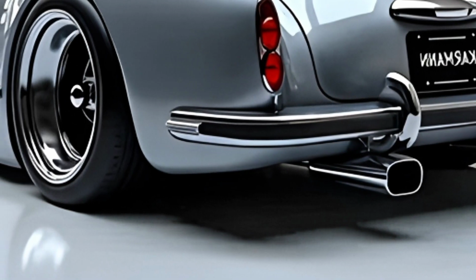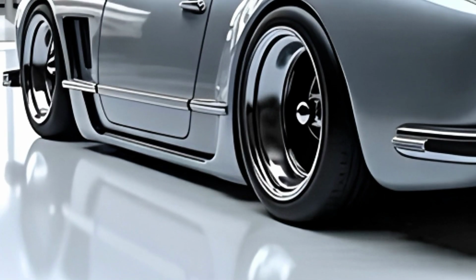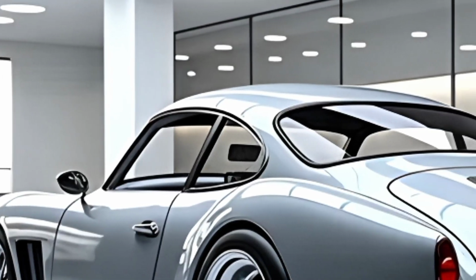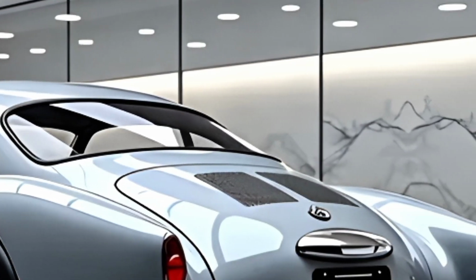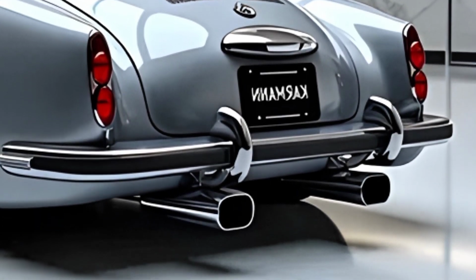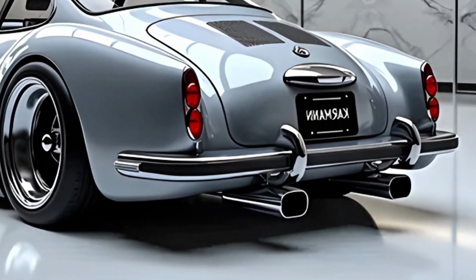The sound system is a premium setup developed in collaboration with Harman Kardon, delivering crystal-clear audio that turns every drive into a concert-like experience. Safety features include adaptive cruise control, lane assist, blind spot monitoring, and even a semi-autonomous driving mode for highway cruising. Now let's talk performance, because the Karmann Ghia isn't just about looks.